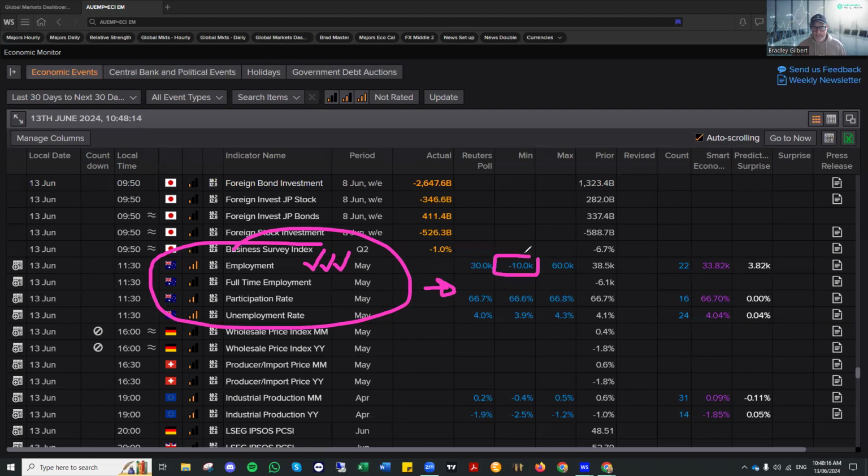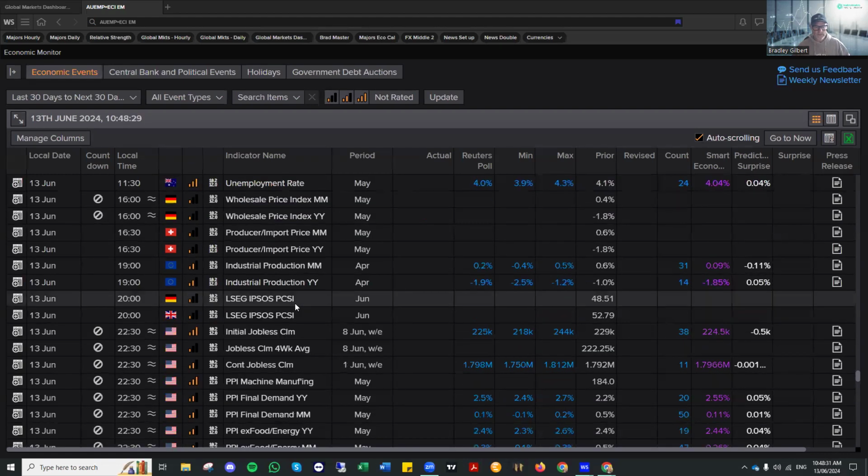I'd say below minus 10,000, and you really want that unemployment rate blowing out above 4.3%. You're going to see a move on the downside there in the Aussie. That to me is tangible. Stronger numbers doesn't really do anything for me.